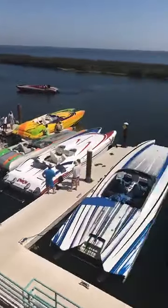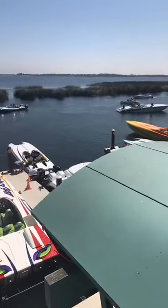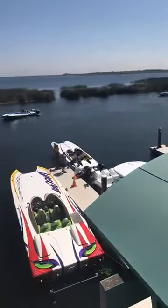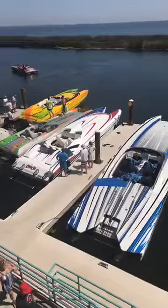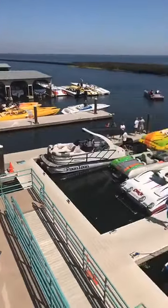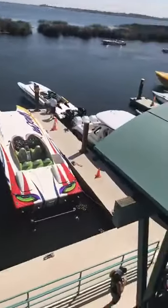All right guys, we're at Sugar Barge on the California Delta, Big Cat Poker Run. Pretty good turnout for the lunch run already. Boats are just starting to roll in here. A lot of nice hardware out here.